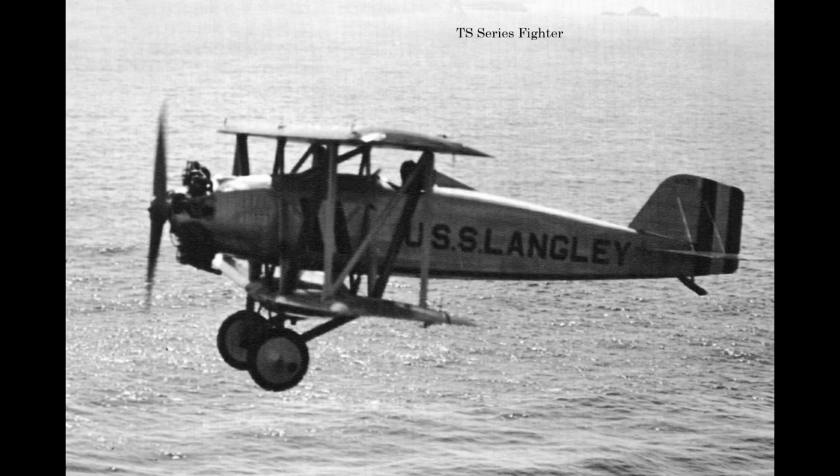The first Navy plane designed from the beginning as a fighter was also produced at the Naval Aircraft Factory. This was known as the TS, or sometimes the TS-1. This was another single-seater biplane, with the fuselage suspended between the wings by a system of double cabane struts. It used a 200 horsepower air-cooled radial engine and was considerably faster than the Vought, which it served alongside. The first of these arrived aboard the Langley in 1922.